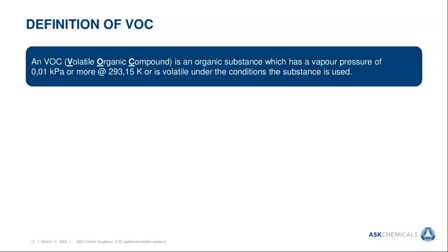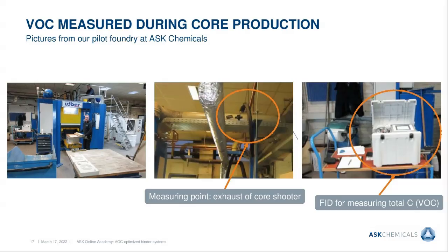Okay, one more question. Can ASK provide certified measurements? No, not at the moment. We can support you with this equipment here in our pilot plant. And this equipment here, this FID, is mobile. We can bring it to you and do a quick test at your site to see if you actually have a problem, and give you a hint, starting from this value, what to do, how to improve, according to the summary I already showed.